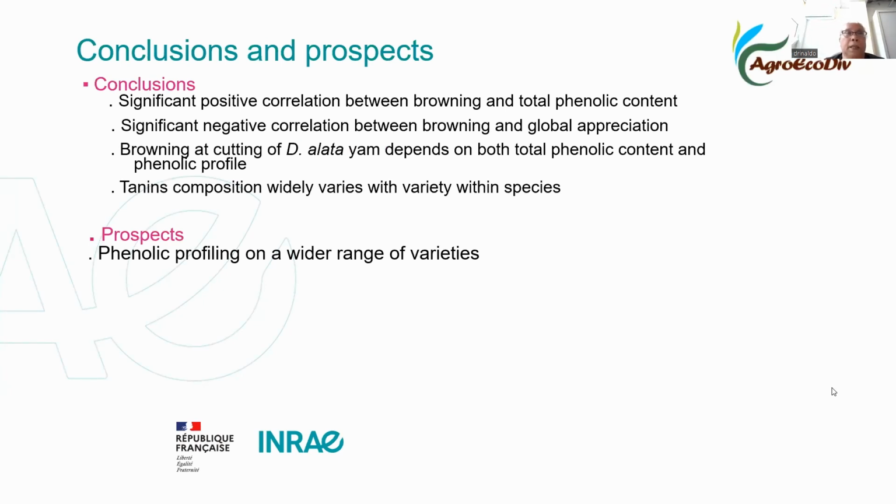As a conclusion, I think that the most important results in this data are the significant positive correlation between browning and total phenolic content, and the significant negative correlation between browning and global appreciation. We can also emphasize that browning and cutting of Dioscorea alata depends on both total phenolic content and phenolic profile. And finally, the tannin composition in subunits widely varies with variety within this species.